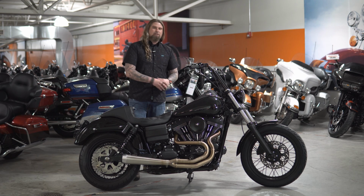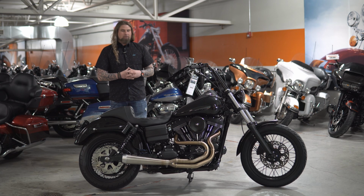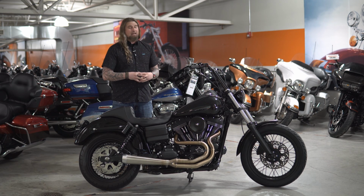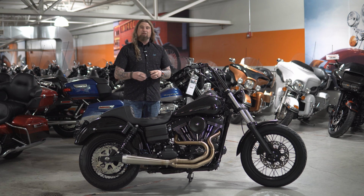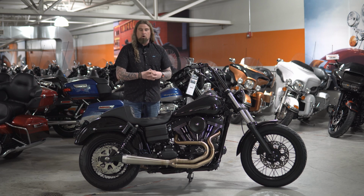And a few last points on this Dyna here. This is a one-owner motorcycle. Yes, my friend did buy this motorcycle brand new in 2007. He himself did all the custom work to this motorcycle. It has been meticulously taken care of. It does have just under 10,000 miles and needs absolutely nothing to go down the road.